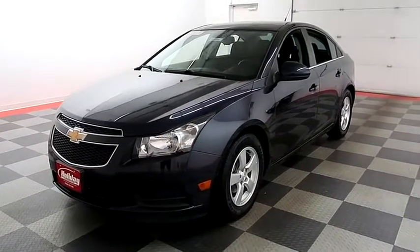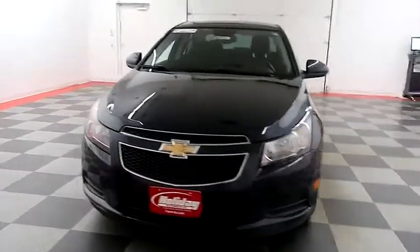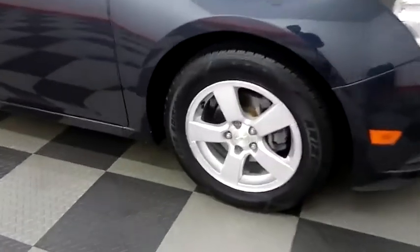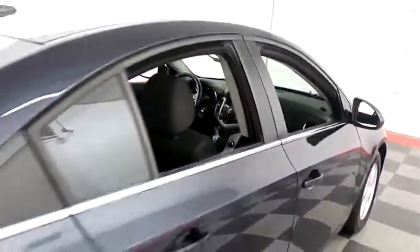Today we're going to take a look at a 2014 Chevy Cruze. Stock number is A8216. Starting right away up front, and then we're going to take a look down the passenger side. You have alloy wheels. Looking inside at the cloth interior, seats are very clean all the way throughout.